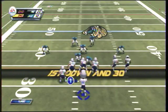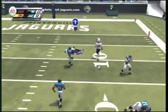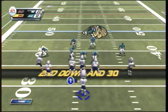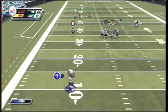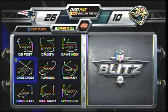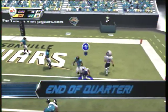And first down coming up. Pass on the way. Incomplete. Second down. Pass on the way. Oh! Big mama! Did you see that? Oh! Now fire. At the half, the score is 28-10.